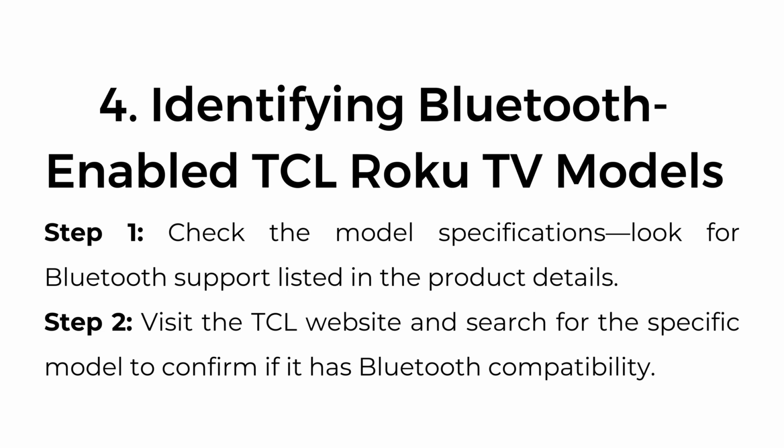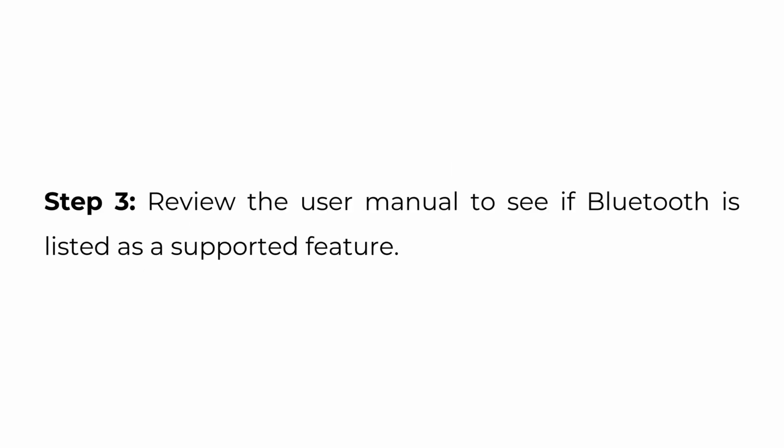4. Identifying Bluetooth-enabled TCL Roku TV models. Step 1. Check the model specifications. Look for Bluetooth support listed in the product details. Step 2. Visit the TCL website and search for the specific model to confirm if it has Bluetooth compatibility. Step 3. Review the user manual to see if Bluetooth is listed as a supported feature.